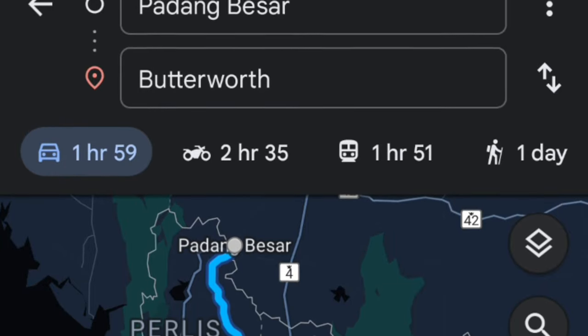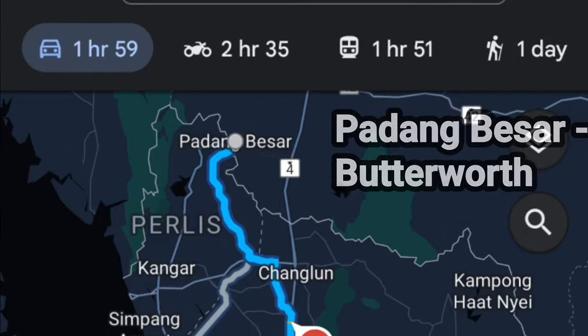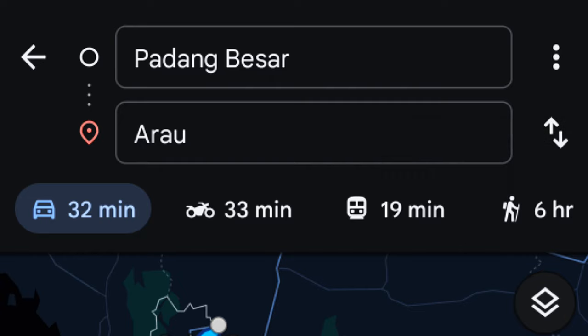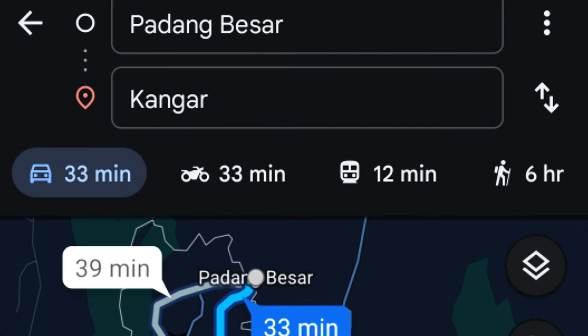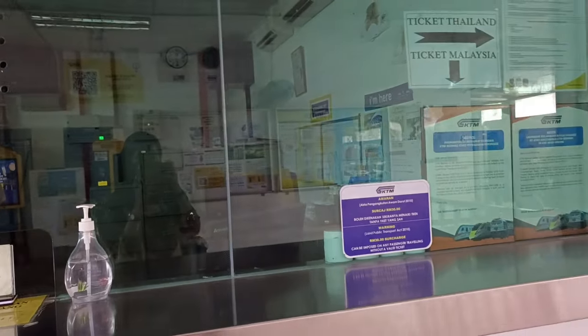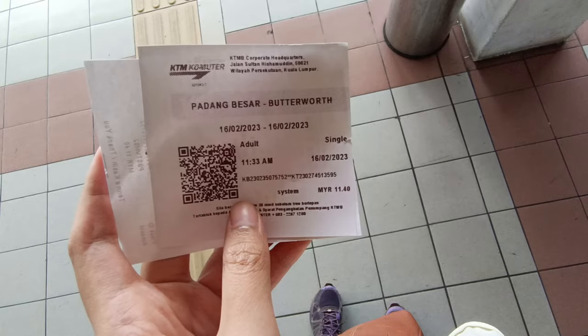From Padang Besar, the easiest way to travel south is to take the KTM commuter from the same station to Butterworth in Penang. Your other option is to go to Arau or Kangar and take a bus from there, but to me, it's not really worth the hassle. The commuter train takes 2 hours, tickets can be purchased at the counter or through these machines here, and the fare is 11 ringgit and 40 sen.